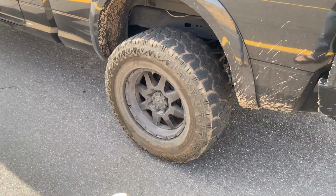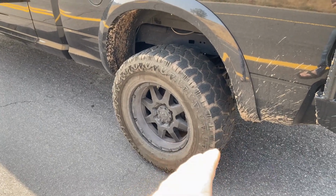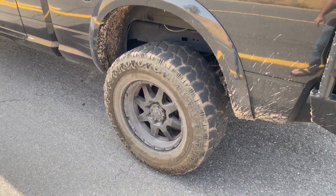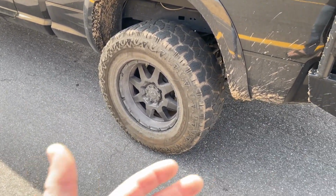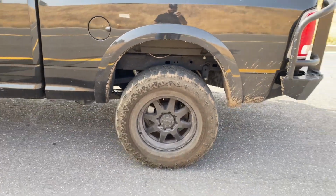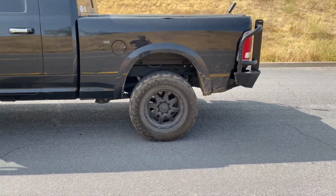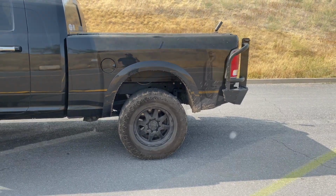For as much airing down as we have done with the tires, and as much off-road abuse that we have given them, and highway miles, and just around town beating and towing, and everything else we do with the truck, these tires have done really well. So I think it's time that we send them off in a very special fashion. What do you think, Jennifer? All right, we shall do that now.